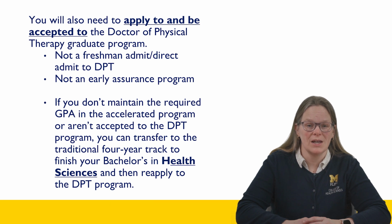If you don't maintain the required GPA as a part of the accelerated program, or you feel like the coursework is intense and you're not able to complete it within the 3 years' time before the DPT program, you can switch to the traditional 4-year track for the Bachelor's of Science in Health Sciences and then reapply to the DPT program, thus completing the traditional way into a physical therapy education degree.